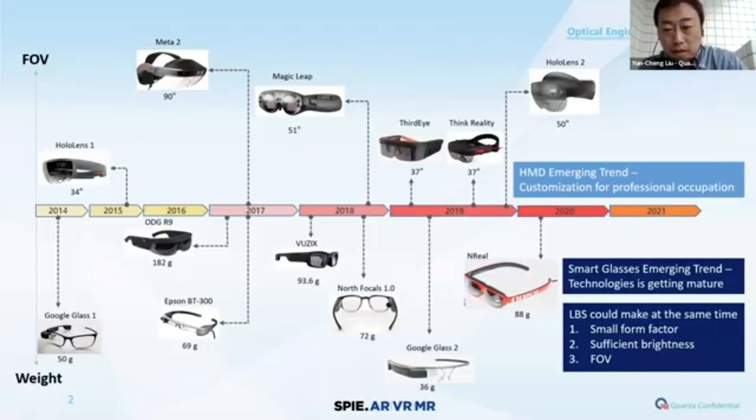And we have Unreal coming. Based on my observation for the head mounted display, there's an emerging trend: customization for professional occupations. It is a very good thing, since you could see all of these products came from technology design by a company, but now we have a new requirement, a real demand from the customer side. It's a good thing for the whole AR market. And the second is we have a trend in smart glasses. We are trying to make smart glasses like normal glasses.